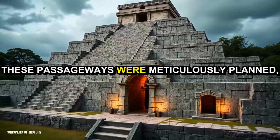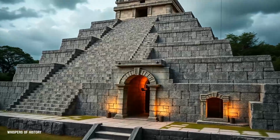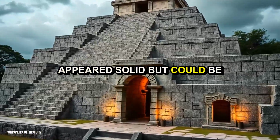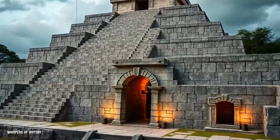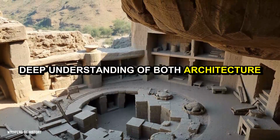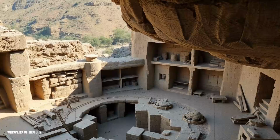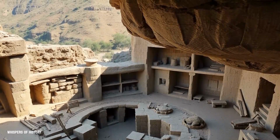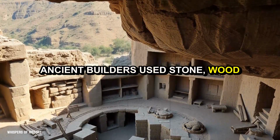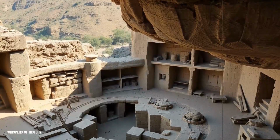These passageways were meticulously planned, using advanced geometry to ensure they remained undetected. The Mayans even employed optical illusions like false walls that appeared solid but could be opened with the right touch or pressure. It's a testament to their deep understanding of both architecture and human perception, creating spaces that defied detection for centuries. But how did they do it? One key was their mastery of materials. Ancient builders used stone, wood, and mortar in ways that maximized strength while minimizing visible seams.